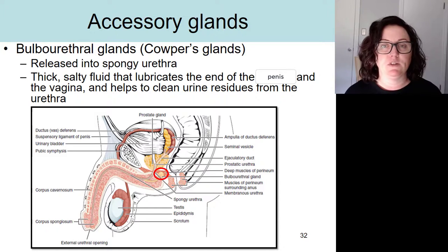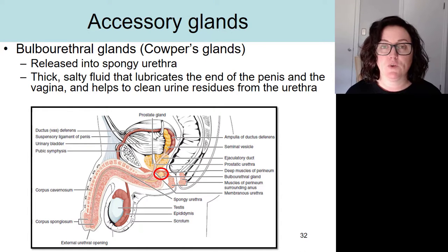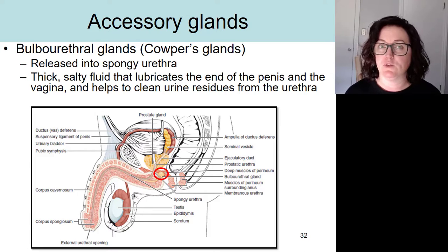The bulbourethral gland is also known as the Cowper's gland. It releases its secretions into the spongy urethra, which is the urethra that's running through the penis. The secretions of this gland are thick and salty, and they're thought to be important for lubricating the end of the penis and lubricating the vagina, which will help during intercourse. The salty nature of the secretion is also thought to help clean urine residues from the urethra.